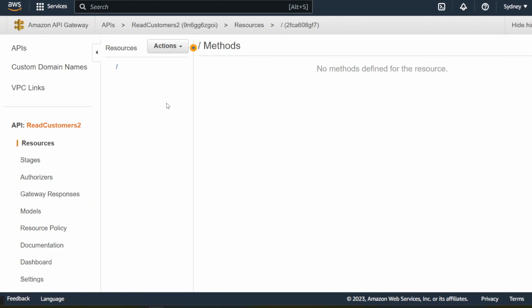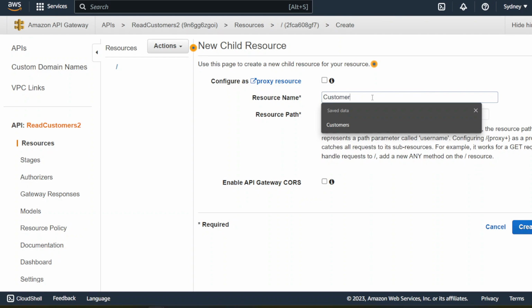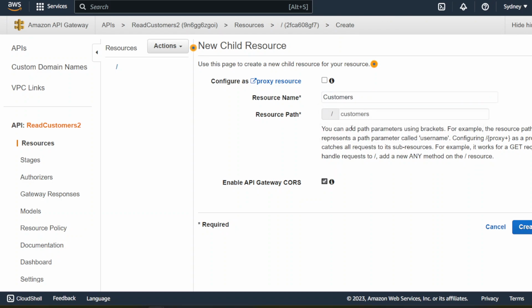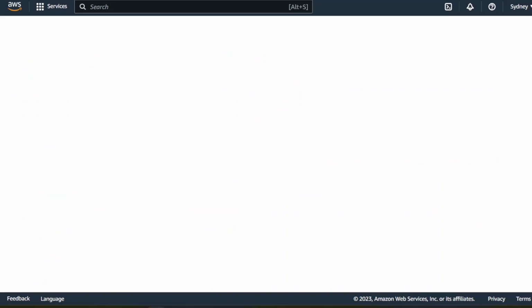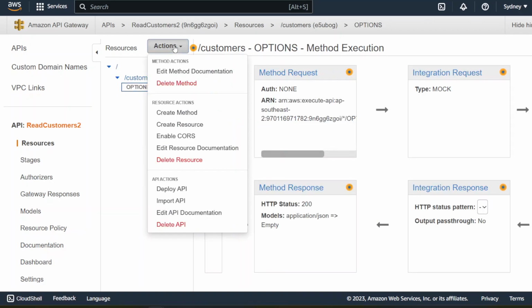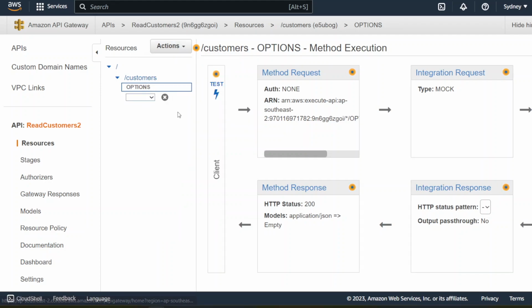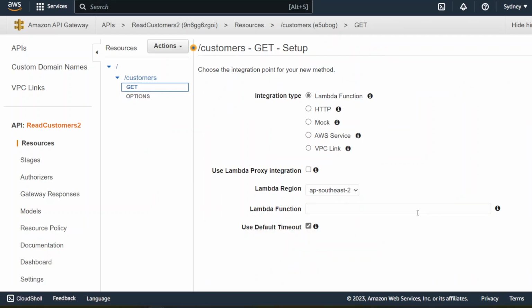Go to APIs. Create a resource. So this resource is called customers. Customers, enable CORS. Read customers or just customers. Then create a resource. And then options here. What are these? Action. Create the method. This is going to be a GET because we're getting a Lambda function, and our Lambda function is called read customers, and then save.